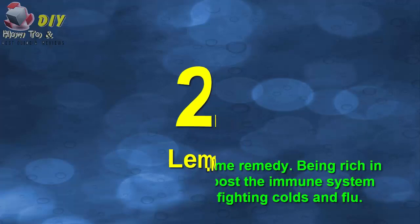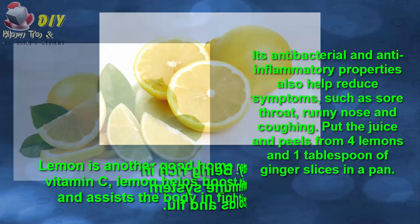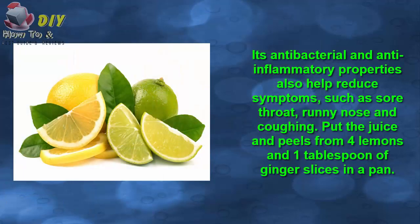Number 2 is lemon. Lemon is another good home remedy. Being rich in vitamin C, lemon helps to boost the immune system and assist the body in fighting cold and flu. Its antibacterial and anti-inflammatory properties also help to reduce symptoms such as sore throat, runny nose, and coughing.